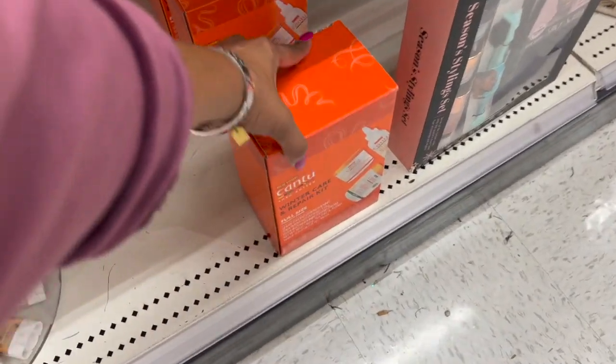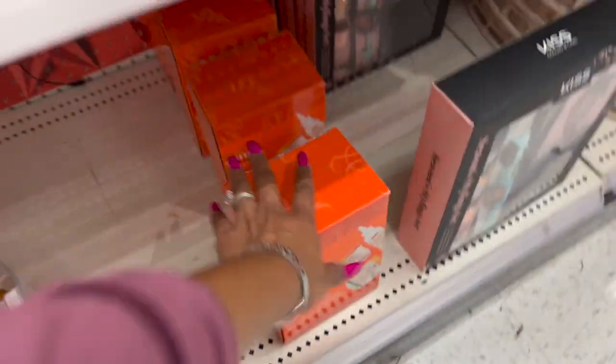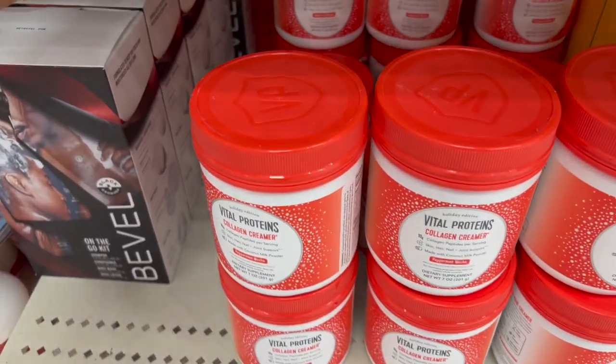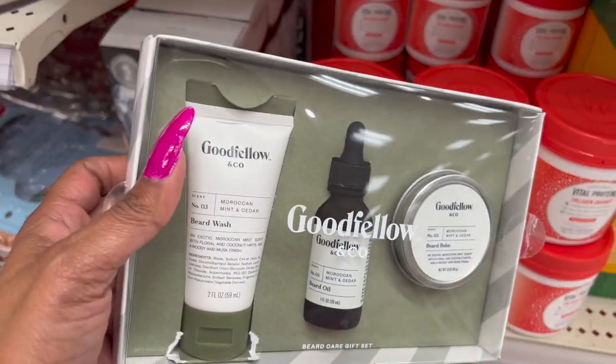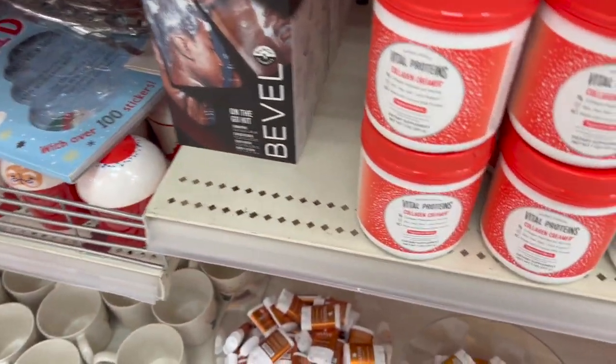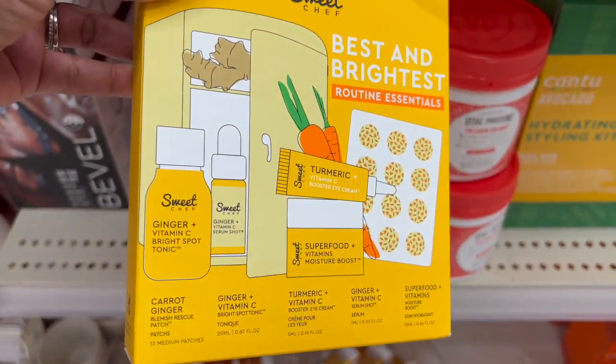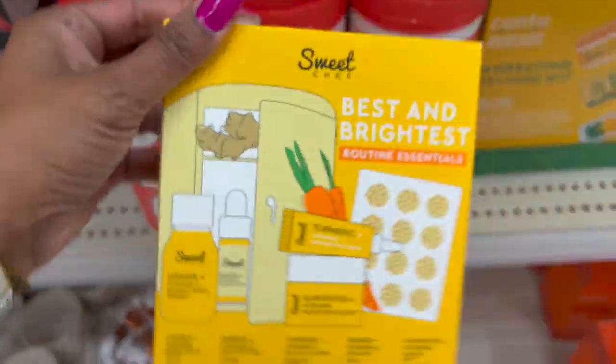Oh, they have this Cantu Winter Care Repair Kit. I'm curious to see how much this was. This is $4.49. I already scanned this. Ooh, what's this? Goodfellow beard wash. These always come in handy. And what is this one? Carrot ginger. Oh, we'll give this one a scan as well.